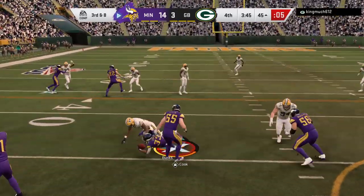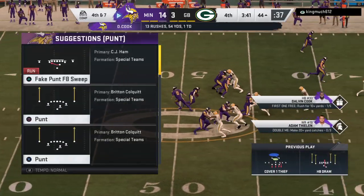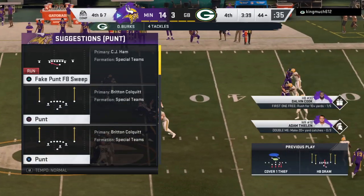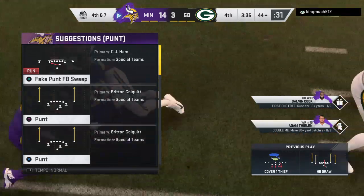Now Cook, he's got it off the draw. And he won't be close to a first down as he runs into a wall right around the line of scrimmage. No gain there on the play, and that's going to leave him with a fourth down.